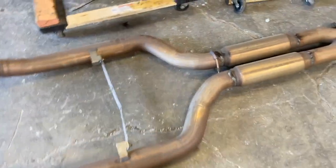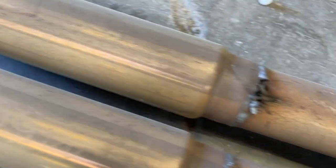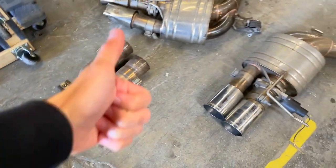We got the exhaust out and you can see it's empty over here, just the downpipes. And here is our exhaust. So this is the engine part and this is the mid pipes. Look at it, what a beautiful welding. Nice job. Whoever did that, it's nice work.